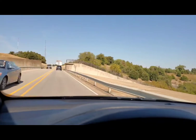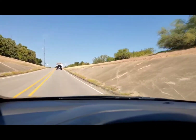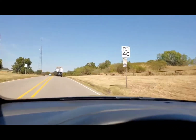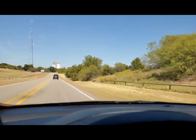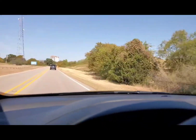I've only had it up to about maybe 75 or 80 miles an hour, just kind of cruising home, and it was a good drive. But again, I'll have some more information coming out soon. I'm going to go ahead and head home, get the wife a Mountain Dew on the way back, and I will report back to you guys later.